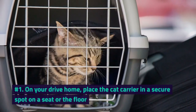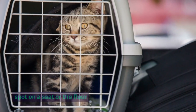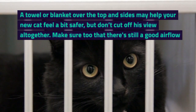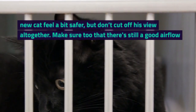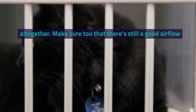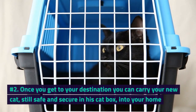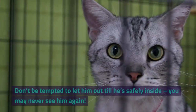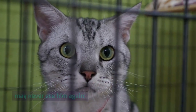Number 1. On your drive home, place the cat carrier in a secure spot on a seat or the floor. A towel or blanket over the top and sides may help your new cat feel a bit safer, but don't cut off his view altogether. Make sure too that there's still a good airflow. Number 2. Once you get to your destination, you can carry your new cat, still safe and secure in his cat box, into your home. Don't be tempted to let him out till he's safely inside. You may never see him again.